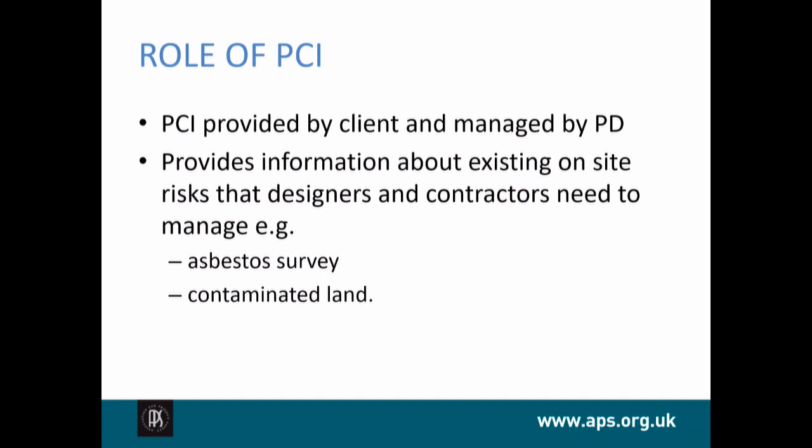So pre-construction information. Pre-construction information is provided by the client, managed by the principal designer, and it provides information about risk. Risk that we need to consider in the design team in terms of the selections, the choices we make, but also maybe risk that the contractor might have to manage later on. So for example, the asbestos survey, contaminated land, things that we would have to manage in the design.